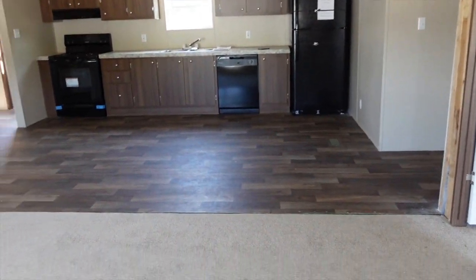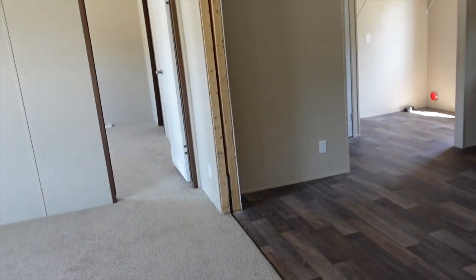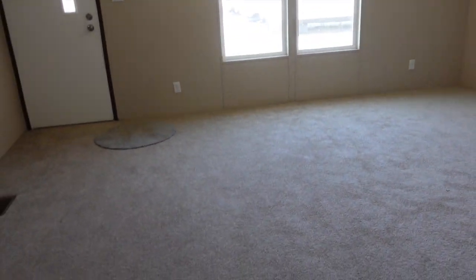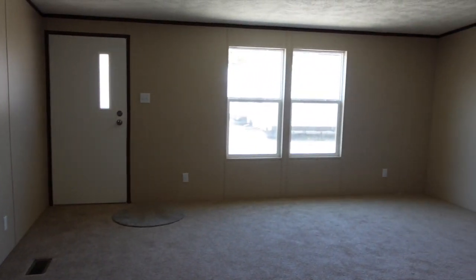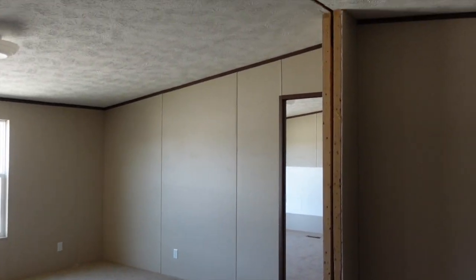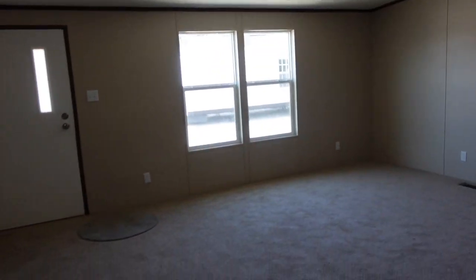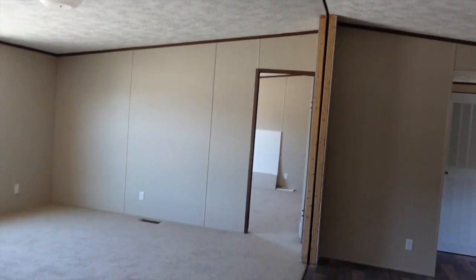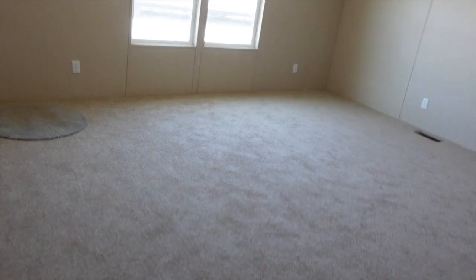So, really open. We don't have any furniture in this one. I didn't pay attention. It might be sold. But this is your living room. This is where I came in. Anytime there's a vault in the ceiling, it excites me. I love the vault in the ceiling. Okay. So this is the living room.